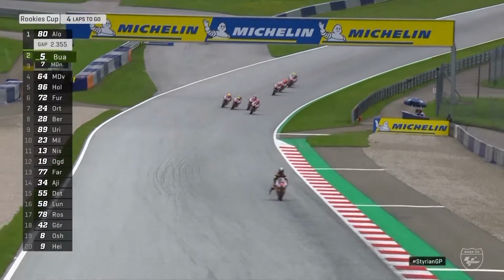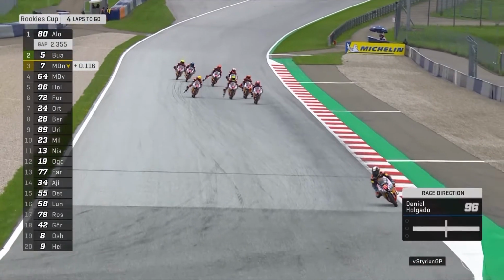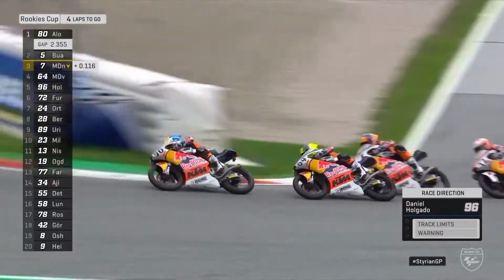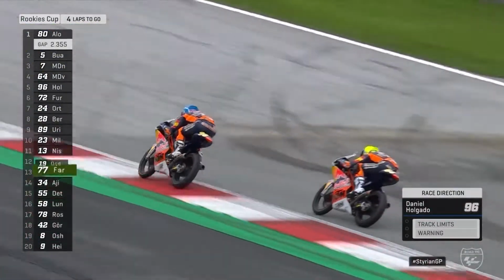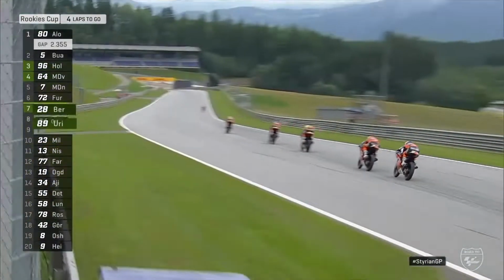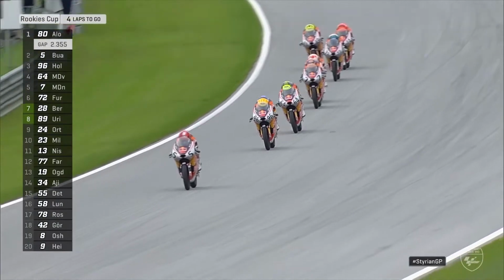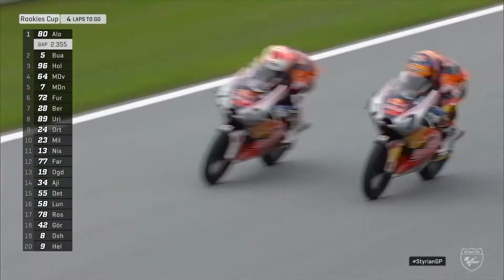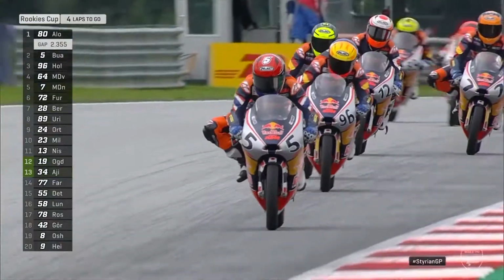That's pretty crucial. We can see now the number 96 of Holgado is pulled out towards the right, trying to let the brakes off, go up the inside. Will he make it into third position? Yes, he does. He has got a track limits warning as well, though. So that's not ideal for the Moto3 Junior World Championship leader. But I did say we need to keep an eye on him, and he's clearly decided now is the time to make that move. He wants to try and make inroads on second in the championship of David Munoz.